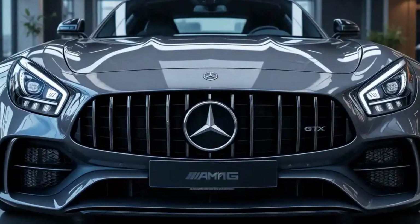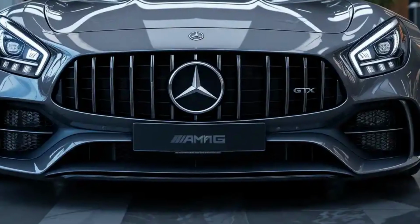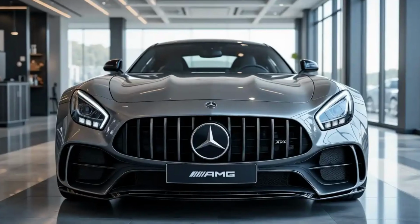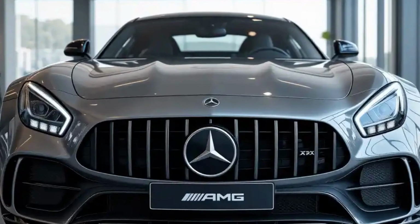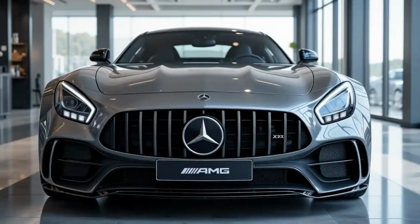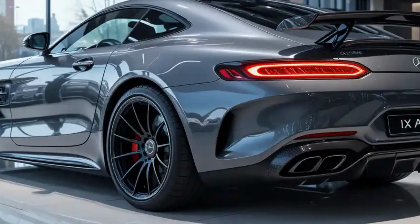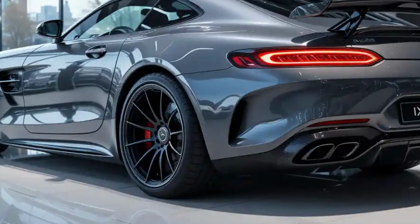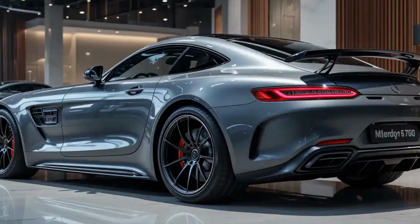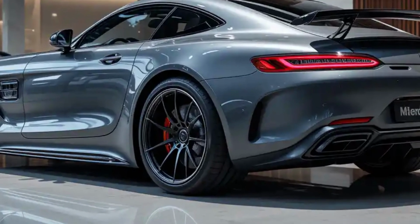Welcome back. Today, we're diving into one of the most exciting machines to come out of Germany in 2026, the all-new Mercedes-AMG GT XX. This isn't just a car. It's a perfect fusion of design, luxury, and track-ready performance. The AMG GT lineup has always stood for raw power and elegance, and the GT XX takes it to an entirely new level. Whether you're a longtime fan of Mercedes or a supercar enthusiast looking for your next dream ride, the GT XX demands your attention.